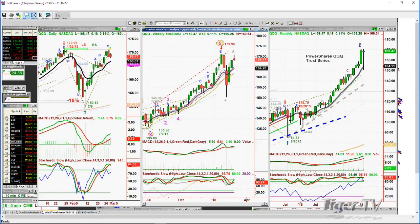Eyebrows, where it starts to fail on the right side, and then unless the Qs can go to the 170 high, 172s, 173s, sometime fairly early in March, there's a real good chance that we're looking at some kind of a V-shaped pattern, and there's going to be a consolidation that could take you back maybe even to the 164s, the 9-period weekly moving average. It doesn't have to break down.